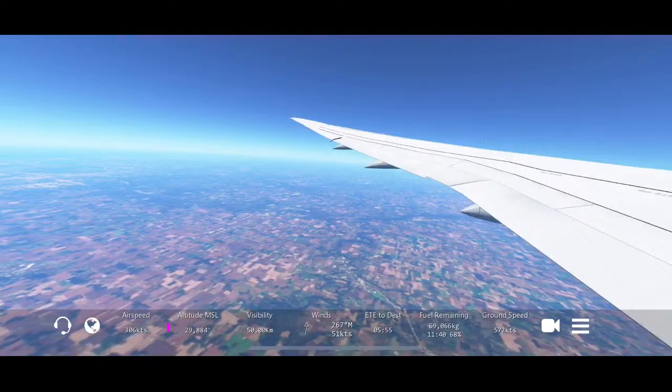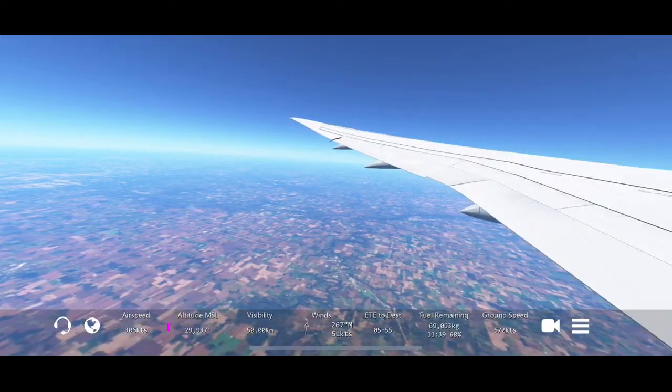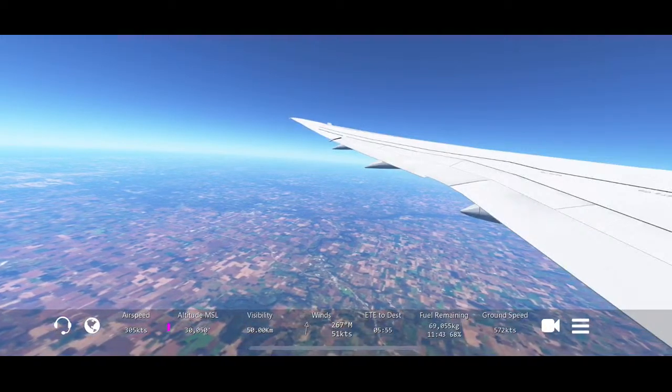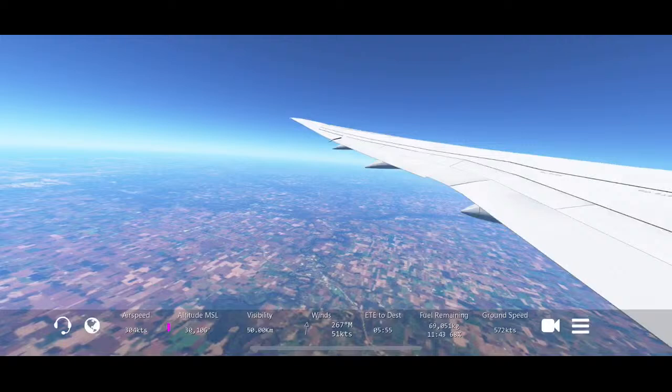Alright, so how much longer do we have? We only have 5 hours left. Look at this. We're actually making great progress. Look at that. Boom. So we'll be landing at 1 o'clock. This is awesome. We'll be landing at 1 o'clock.